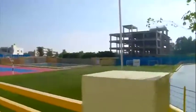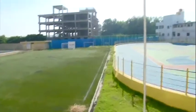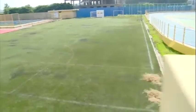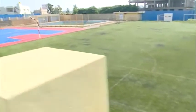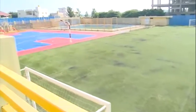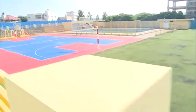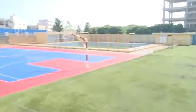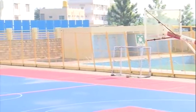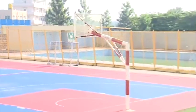we are showing you the sports facility we have for our students. You can see that this is a football court. Moving ahead, we have a basketball court. On the other side, you can see the swimming pool. And there we can see the outdoor play facility created for the small children.